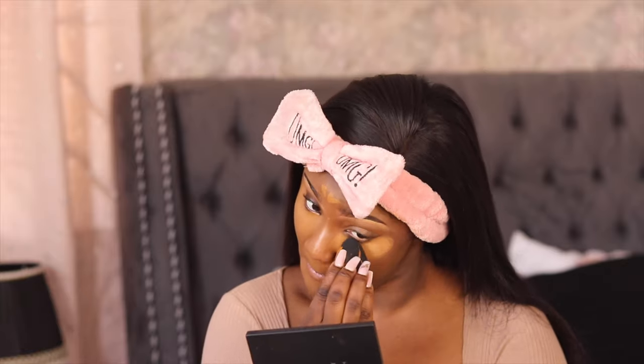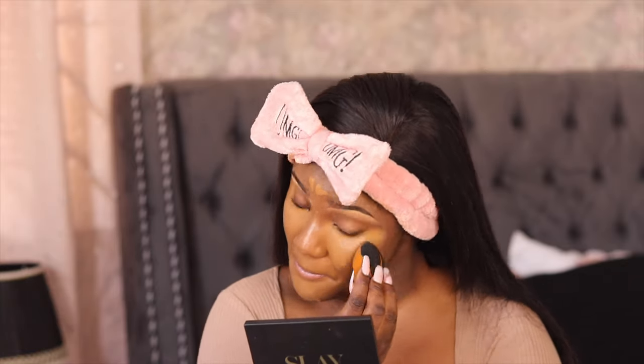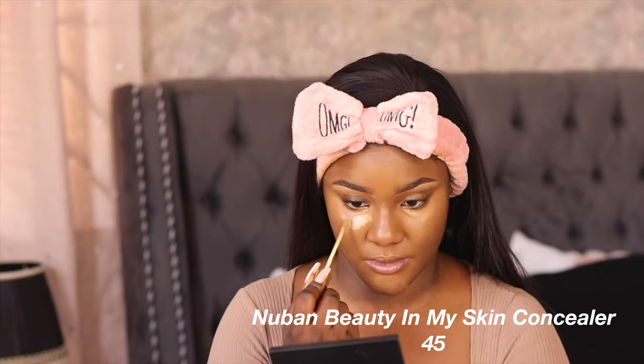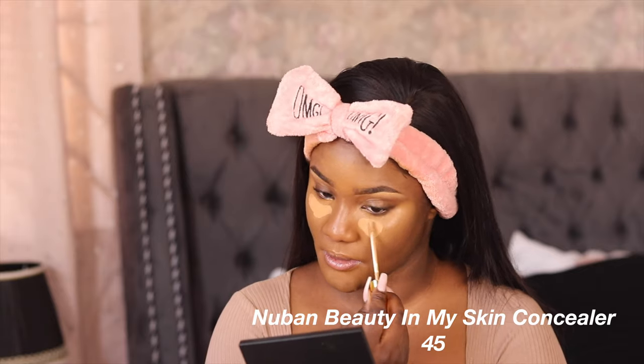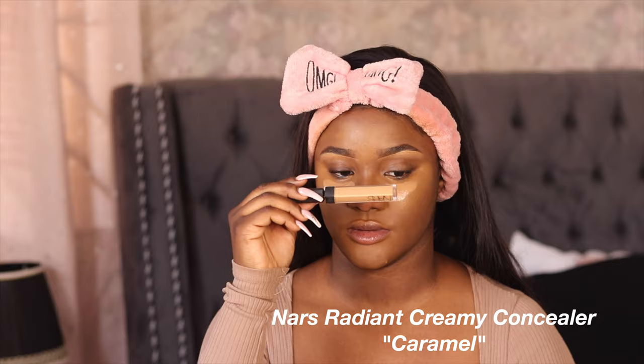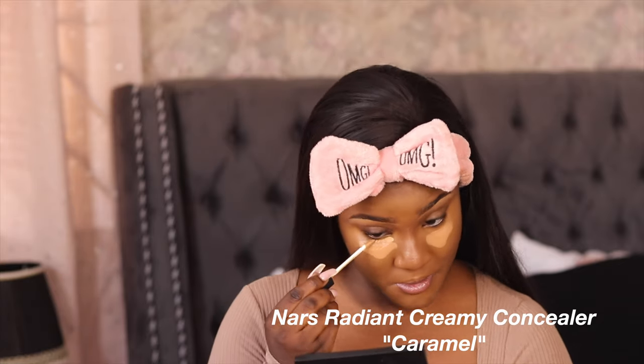I'm using the Nuban Beauty In My Skin concealer. And then for the innermost part of my under eye, I'm using the NARS Radiant Creamy Concealer in the shade Caramel. And this is the one I'm actually using to highlight my face.